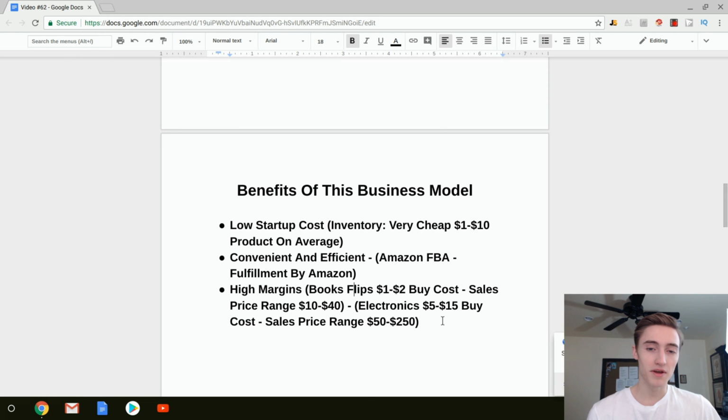Now, another huge benefit to the reselling business model is extremely high profit margins. Depending on what you're selling, be it a book or an electronic, you're going to be buying them for pretty cheap. Like books, on average, I used to get them for around $1 to $2, depending on if it was a paperback or a hardback. And usually the bread and butter books, I would fetch anywhere from $10 to $15 per book, which would net me around $8, $9, $10 profit.